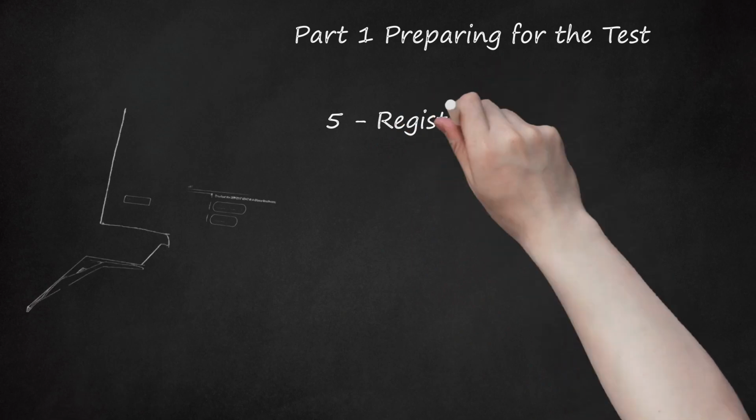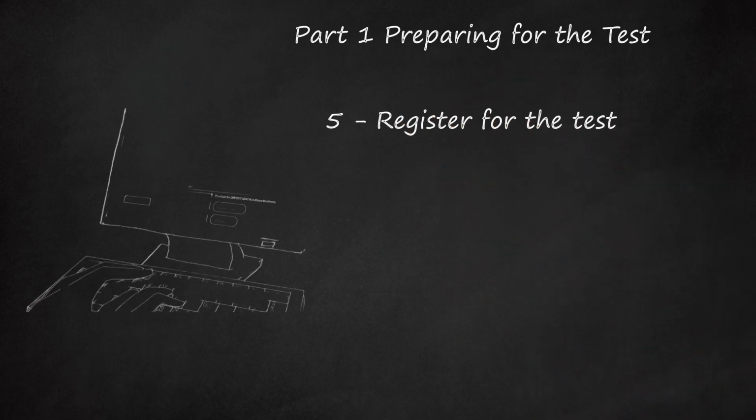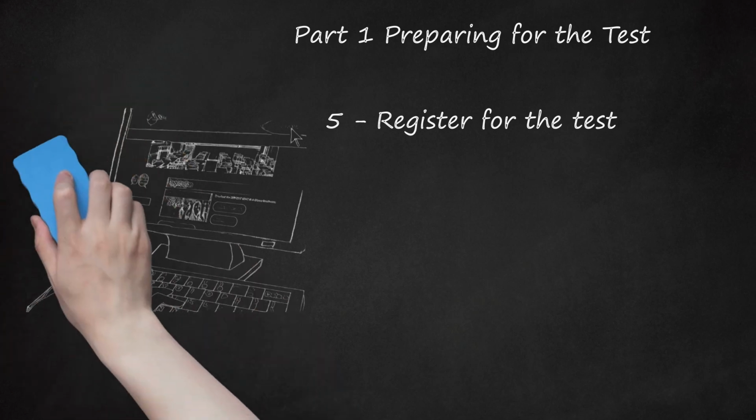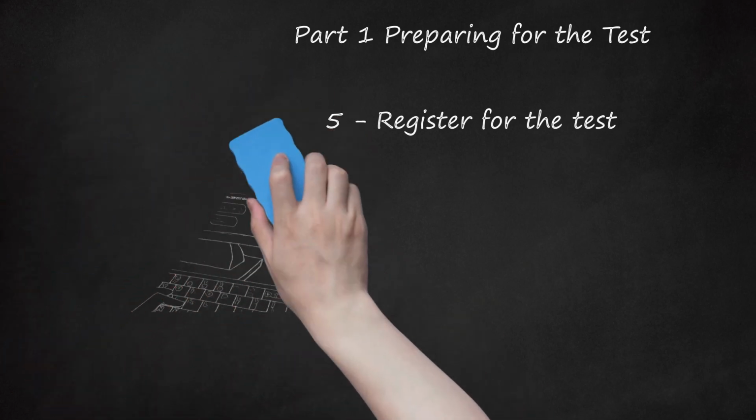5. Register for the test. The most common way to register for the test is online. If your school is a testing center and you want to make sure you can take the exam in a familiar environment, register early to guarantee your preferred test site. After registration, you will receive a verification letter. Check over the verification letter to make sure there are no mistakes. Make sure to call the testing office and correct mistakes if there are any.